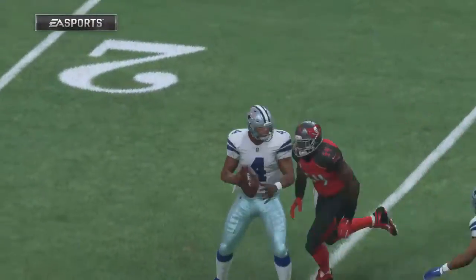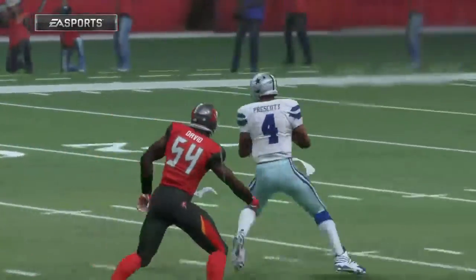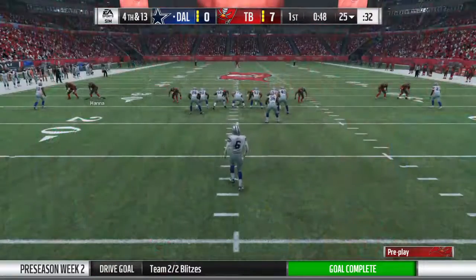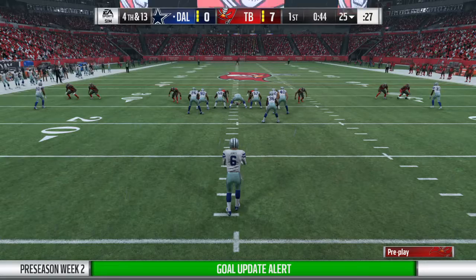The amount of sacks that they've absorbed in this game is absolutely extraordinary. Let's just face it. This offensive line, flat out, cannot handle this pass rush. It's been demonstrated time and time again. Out now comes the Cowboys punter, as he'll come on to kick this one away.